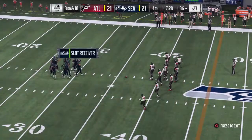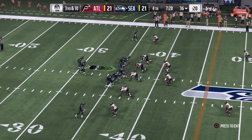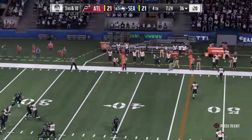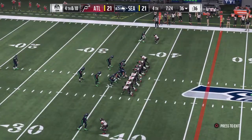Ten yards to go on third. To throw again is Wilson. And incomplete. He had nowhere to throw, so he just tossed it away. But that brings up fourth.